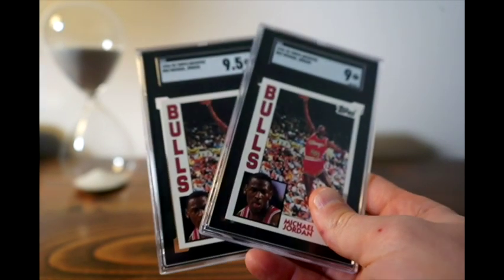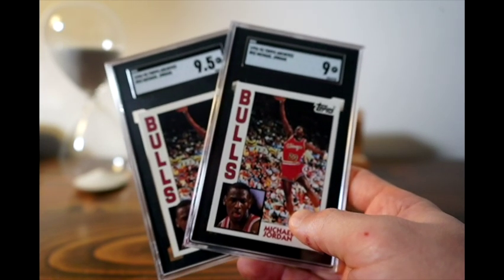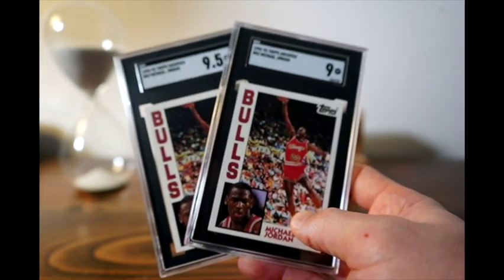I pulled that out of a set that I purchased. Some of you might remember a box that we opened from the 1.5 million card collection. And that was 92-93 Topps Archives. Pulled two Jordans out of that. One came back in 9.5, one came back in 9. So two pretty decent cards came out of that box.